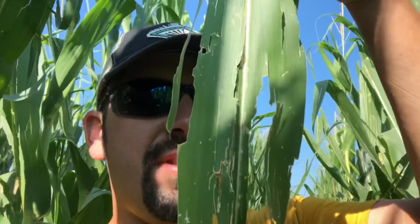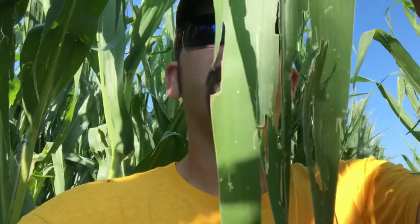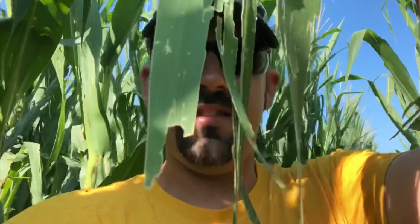So you basically hold it upside down and try to smooth it out and piece it back together, and then look at it and say, well, how much of the leaf is missing? And in this case, probably if you smoothed it all out, there's a lot of leaf still there. This might only be 10% damage or maybe less.